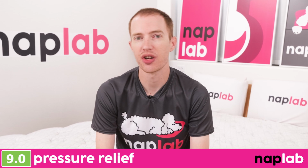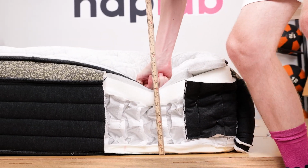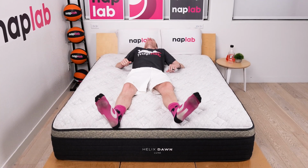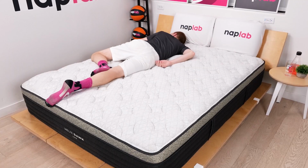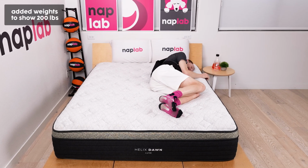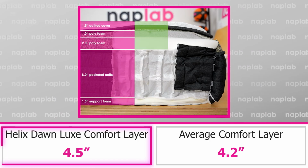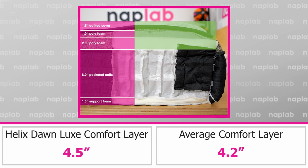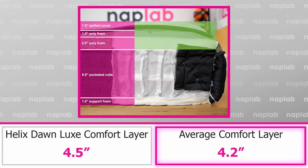Our pressure relief test is a measure of overall pressure relief performance. We analyze materials, layers, thicknesses, density, and design elements in conjunction with a subjective assessment of our experience while lying on the mattress. Mattresses with better pressure relief are able to create a more comfortable sleeping surface. The Helix Dawn Luxe has an excellent level of pressure relief. During our test, I felt no significant pressure points on my body. The mattress is equipped with 4.5 inches of comfort material, which is 0.33 inches more comfort material than the average comfort layer thickness of 4.17 inches based on all of our tests to date.